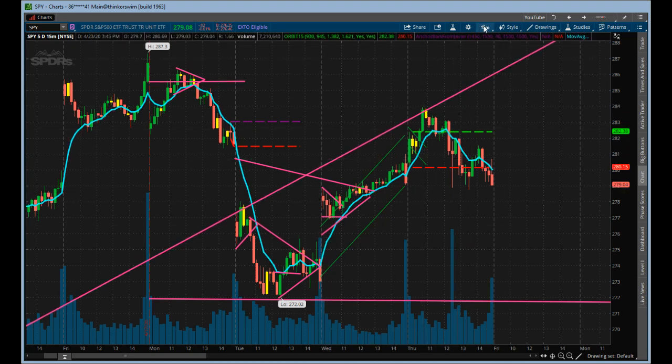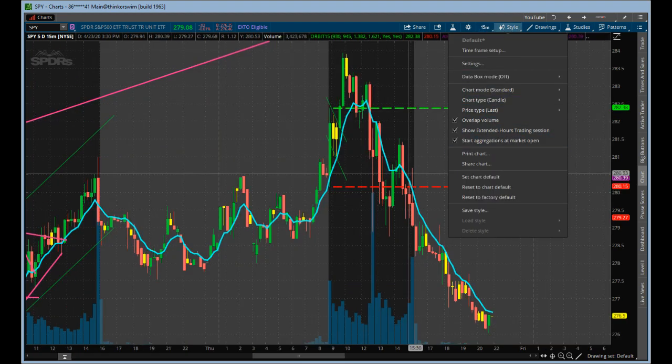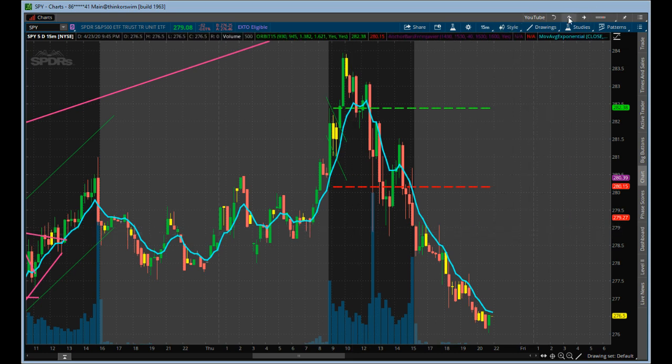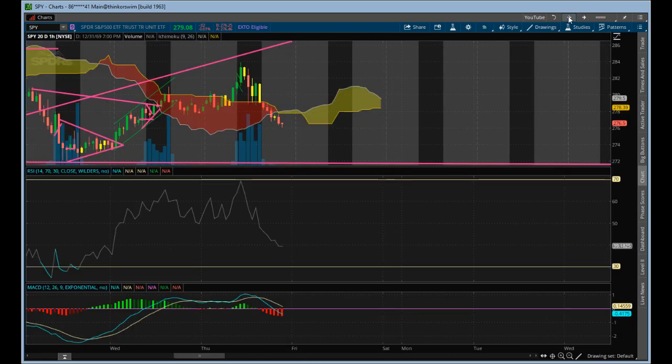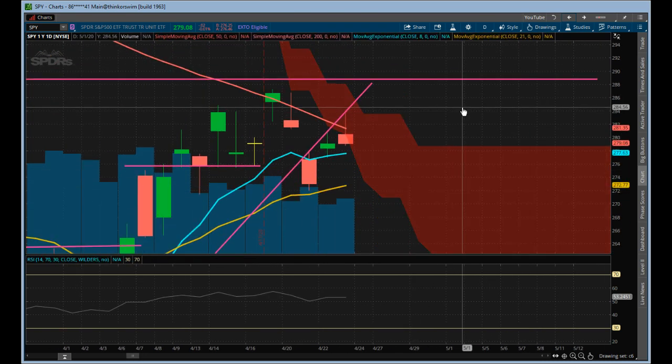So gaps are very, very important. Gap fills are very important. They make great not only intraday strategies, but also strategies on the daily chart, right? So very, very good stuff. We like to use it on all time frames, and it can be very, very helpful for your trading. So hopefully you guys find that helpful.